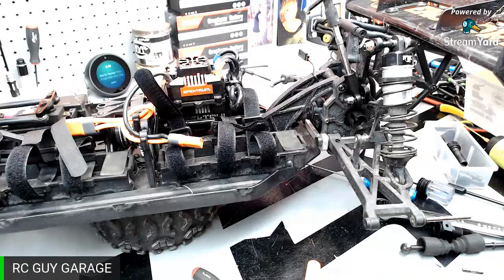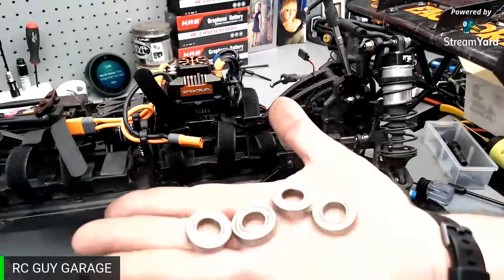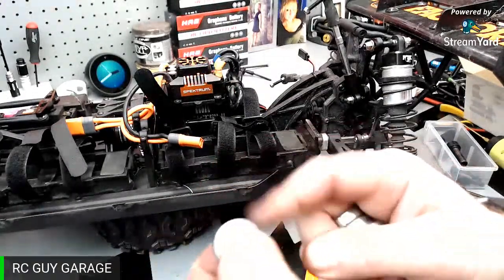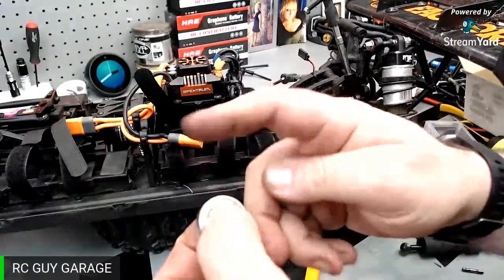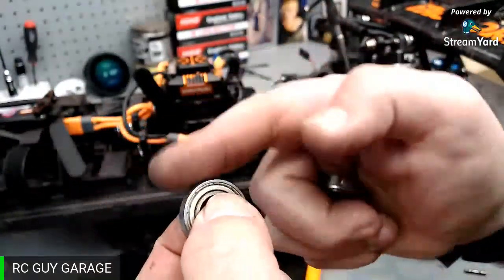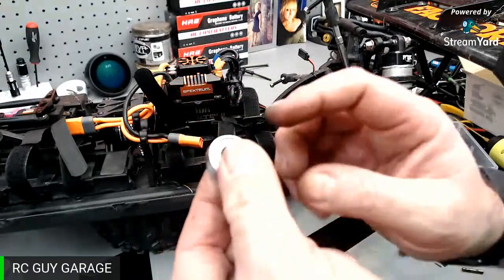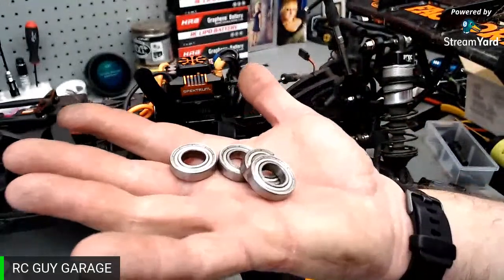One thing I had noticed, because these are shielded bearings, I should have put these in an oil bath. Actually, did I oil bath these? I might have, now that I think about it. There's a certain amount of etching happening inside on the surfaces, because obviously I did run it in wet conditions. So this bearing right here has etching on the inside surfaces. I'm pretty sure I probably did oil bath these already.